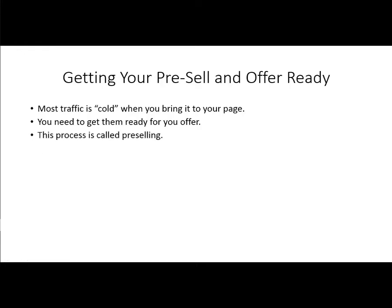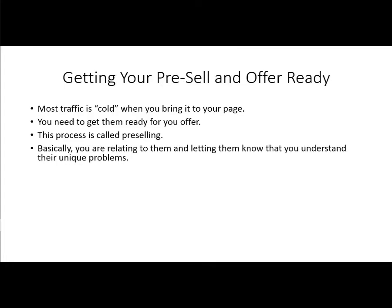And you are going to take one page on your website and you're going to create some content that is going to basically let the person know that's come to your page that you are relating to them, that you understand their problem, because that's going to be the interim stage between them and the actual offer they're going to see. So the pre-sale page really should get them ready, letting them kind of get the sense that you understand what their problem is. You are connecting with them.